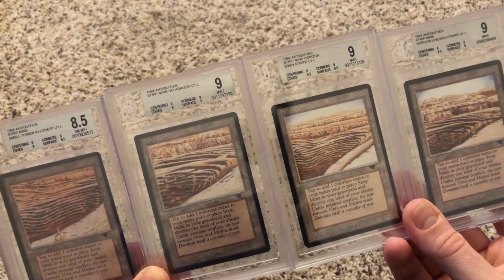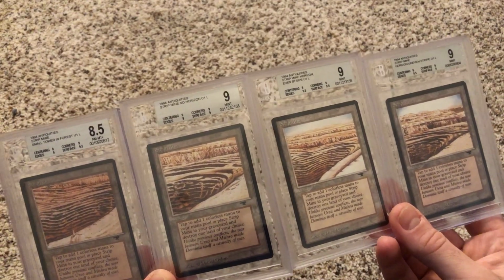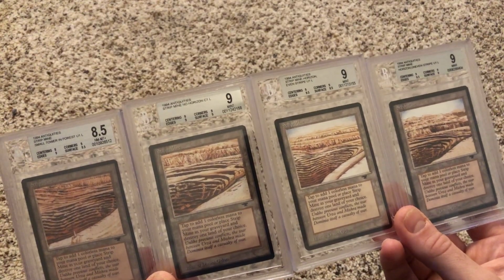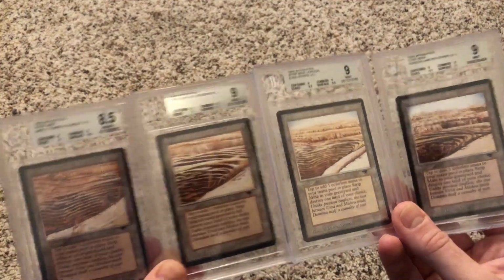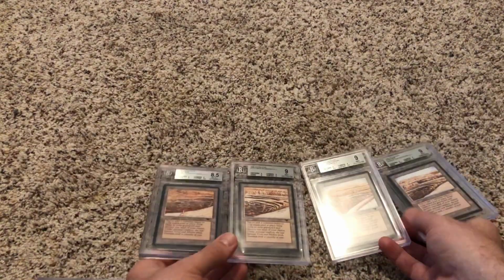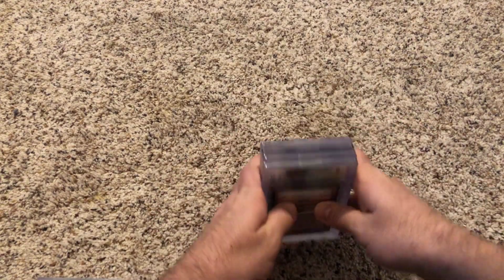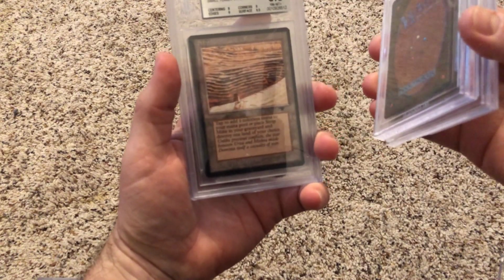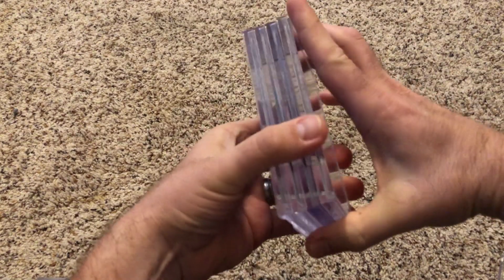These were a few different packs, and I pulled these pack fresh years ago. They were in my binder, actually, in sleeves. I started using sleeves, I think, in '96, '97. I put all my favorite cards in there, and then ended up sending them in, and still got this grade. Yeah, the centering is an 8 on that one. So all the rest are quad 9s, which is kind of cool.